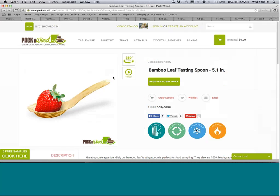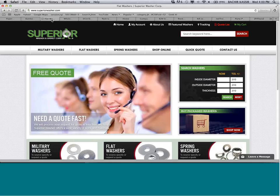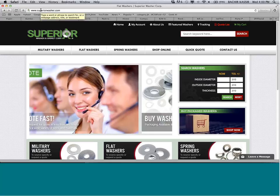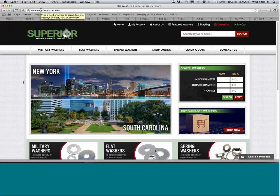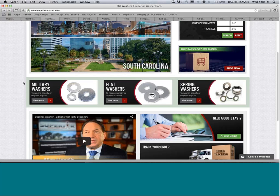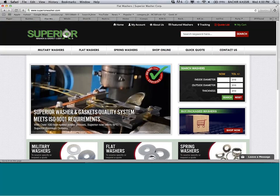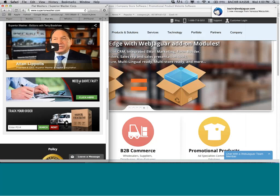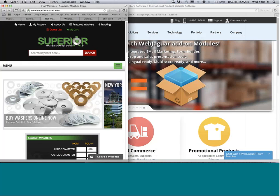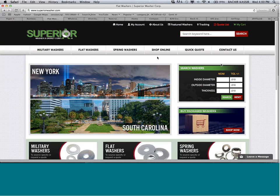I'm going to jump into another company here. This is a company based in New York. They have multiple locations, and they sell washers, tens of thousands of washers, and they have offices in New York and South Carolina. And again, by the way, not mentioned yet, all the sites are fully mobile, fully responsive. They work perfectly fine on mobile devices, iPad, Android, iPhone, and so on.